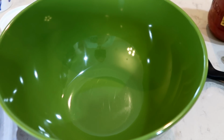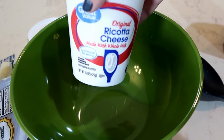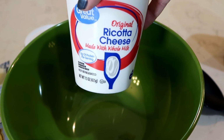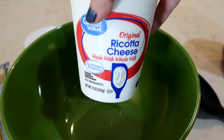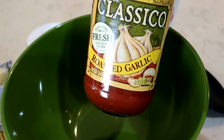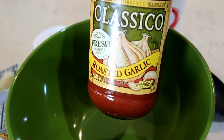In a bowl, I am going to place some ricotta cheese. I am using a 15-ounce container. You can also use cottage cheese. It doesn't change the flavor at all. It just adds a different texture to it. And I am also going to be using a Classico roasted garlic spaghetti sauce.